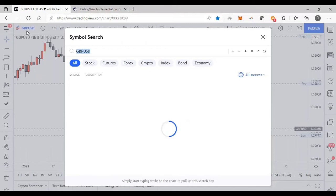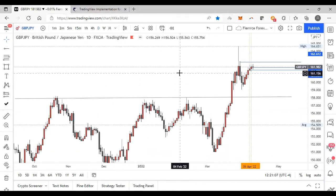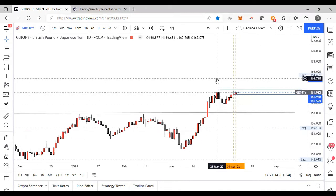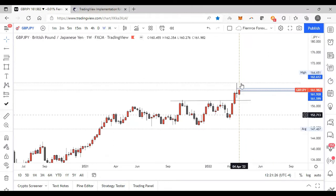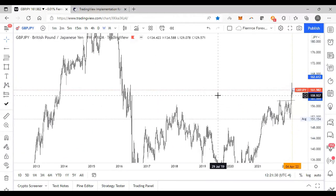Then we have GBP/JPY. Let me see if it's looking like GU. GJ has been very clearly bullish. We did retrace and then we began to push up again. We retraced around March, was it early March? Actually, the end of March. It's on the daily. Let me look at the weekly first. So we did retrace and then we began to push up again. GJ is still looking bullish on the weekly. Okay. Let me see what it's targeting.